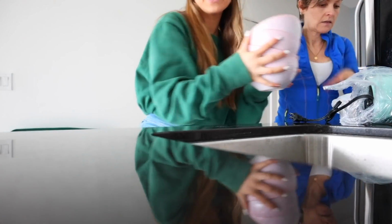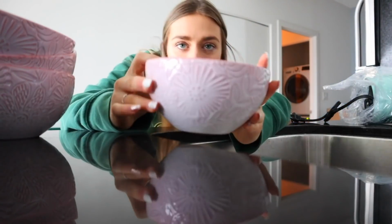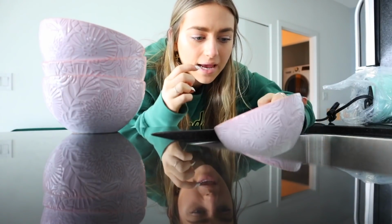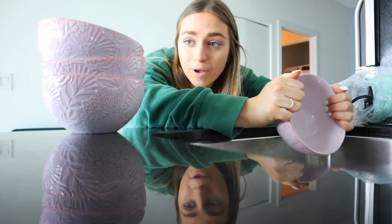Okay, these are my bowls that I got. I actually got these from Fortino's. They're these really pastel-y pink bowls. I got them all in pink. I was gonna get them in white, but the white wasn't really white, and I like the faded. This pink is the pink that I'm pretty much trying to use in my apartment.